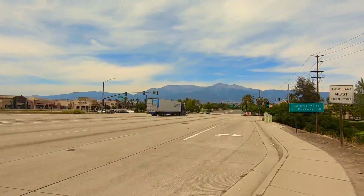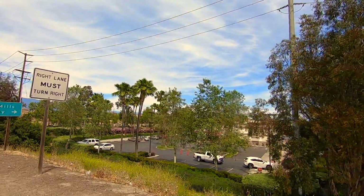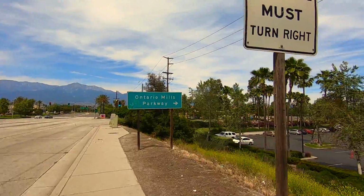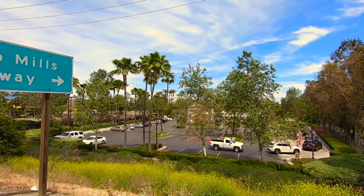We got Denny's, we got Jack in the Box, and we got In-N-Out and Chick-fil-A. I wish it wasn't Sunday. Chick-fil-A's closed. I guess In-N-Out, their fries just taste like garbage, but their burgers are, I guess, okay.